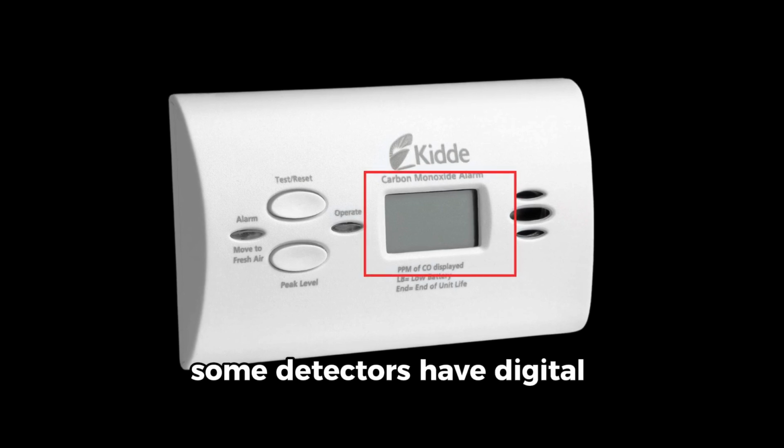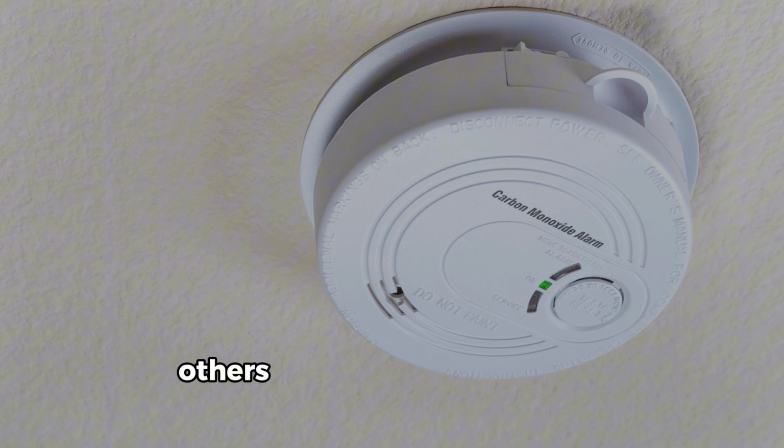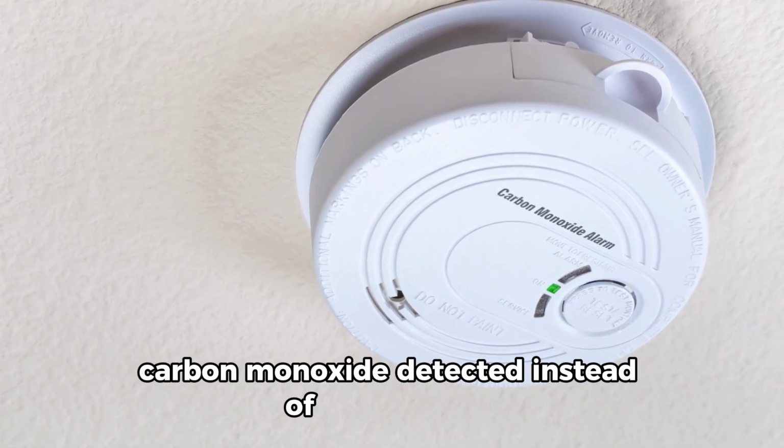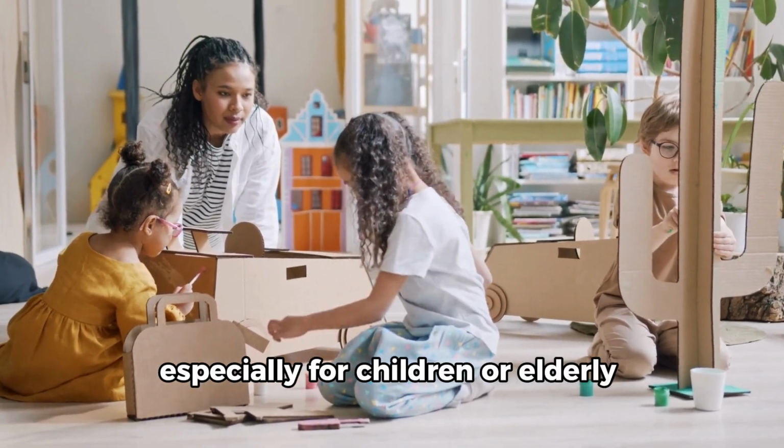Some detectors have digital displays that show real-time CO levels, which can be useful for monitoring. Others offer voice alarms that clearly state "carbon monoxide detected" instead of just beeping, which can be more effective in an emergency, especially for children or elderly family members.